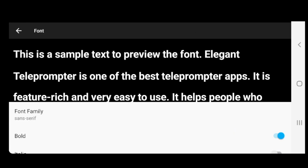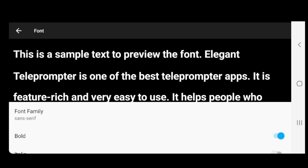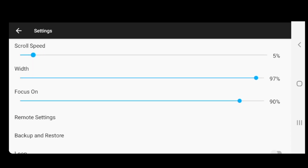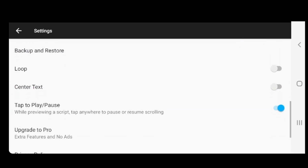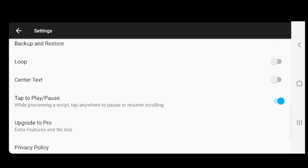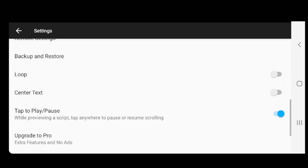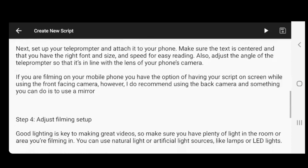So you can make it bold, you can change the font, but again, this is a free version. You have to upgrade to change the font and all that, but I find that this font does all the trick that I need. And for the scrolling option, you can change the speed of it. Just play around with the settings to suit you, right? So if you're a fast reader, you're a fast talker, you might want to adjust your own settings, but this is how I typically have mine set. So yeah, this is my script.